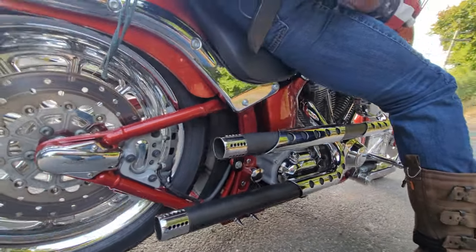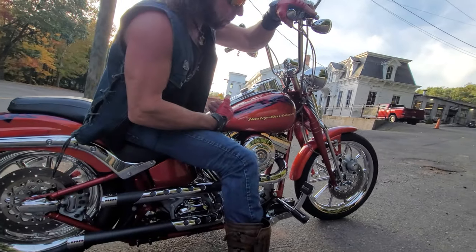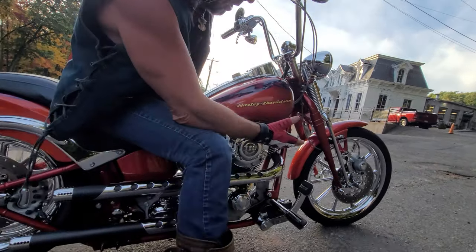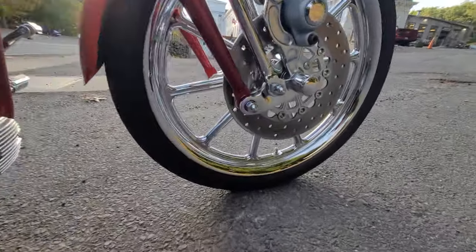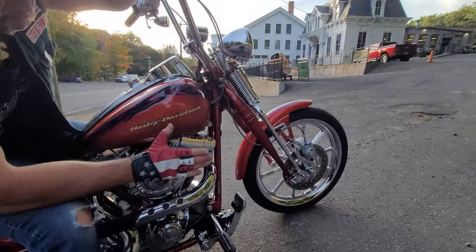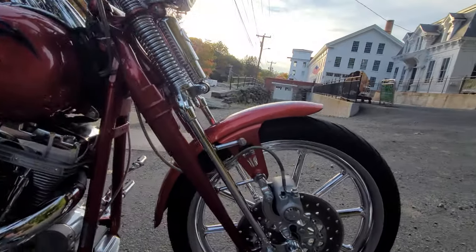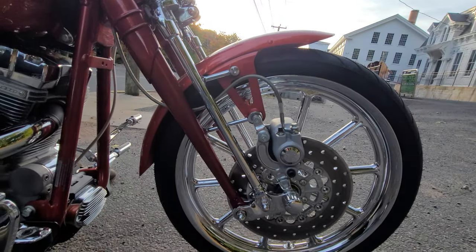Every piece of this bike, and I've owned a bunch of CVOs. I have a turbocharged CVO Dyna. Every time you look at a CVO, look at the front wheel on this thing. It's an absolute work of art. The aftermarket choppers, the fit and finish pales in comparison to this. Look at the brake system on this. The powder coating on the frame matches the paint job on the tank.